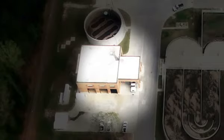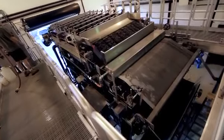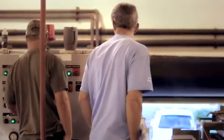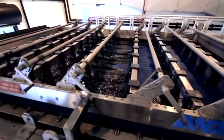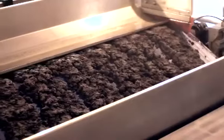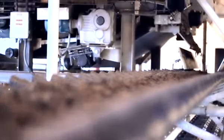Because the bacteria multiplies, a portion each day needs to be removed from the process so the system isn't overpopulated with bacteria. This happens at a belt press, where the water is removed from the biomass. A polymer is added to the biomass, causing it to coagulate. Then a belt and a series of drums presses all of the water out of the biomass. The dried biomass is now called biosolids. A conveyor belt takes the biosolids and loads it onto a truck to be taken to a landfill.